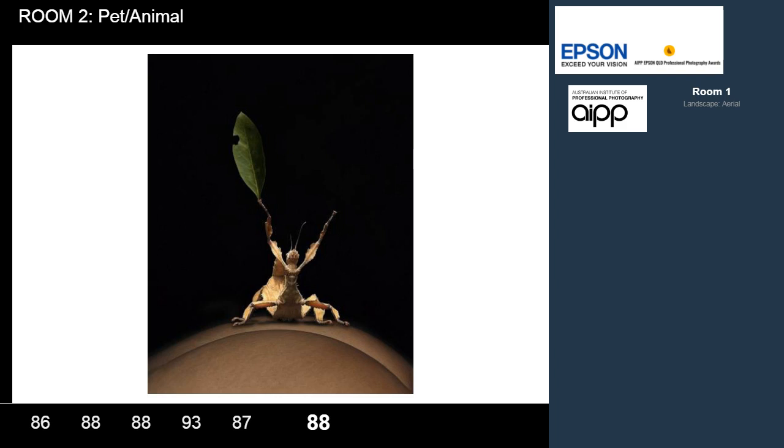Melissa? I'm in the lowest. I'm in the silver distinction range. So, you've absolutely hit the reason that I pulled it down. It was basically on some of the technique, some of the shadows underneath. I would have liked the printing.